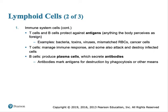Okay, so examples of antigens might be bacteria, parts of the outside of bacteria, the toxins made by the bacteria, or even toxins that just in general get in the bloodstream of some kind of poison, different viruses and their physical shapes, red blood cells that are actually mismatched, as well as different types of cancer cells.